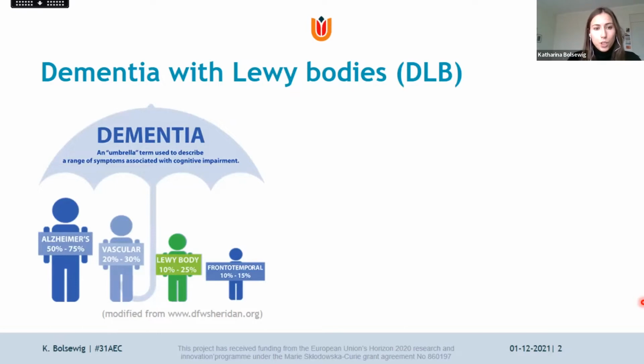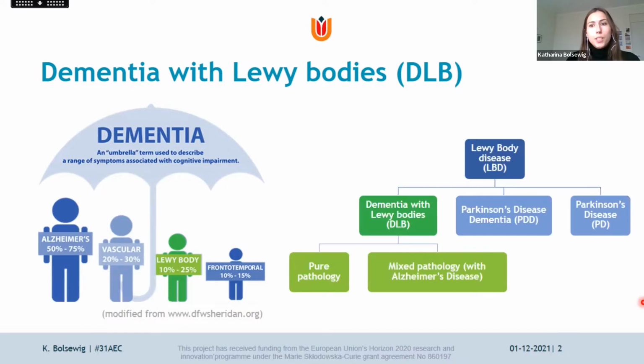And if we're talking about dementia with Lewy bodies, we're talking about a Lewy body disease. So in Lewy body diseases, we see the accumulation of different proteins into so-called Lewy bodies inside of the brain. And depending on which area of the brain these Lewy bodies accumulate in, we can differentiate the Lewy body diseases even more. So one type is dementia with Lewy bodies, as I just said, but also Parkinson's disease dementia, and Parkinson's disease is one type of Lewy body disease. And if we're looking even closer into the dementia with Lewy body group, we see that some subjects have a pure DLB pathology, whereas most of them actually have a mixed pathology with Alzheimer's disease.